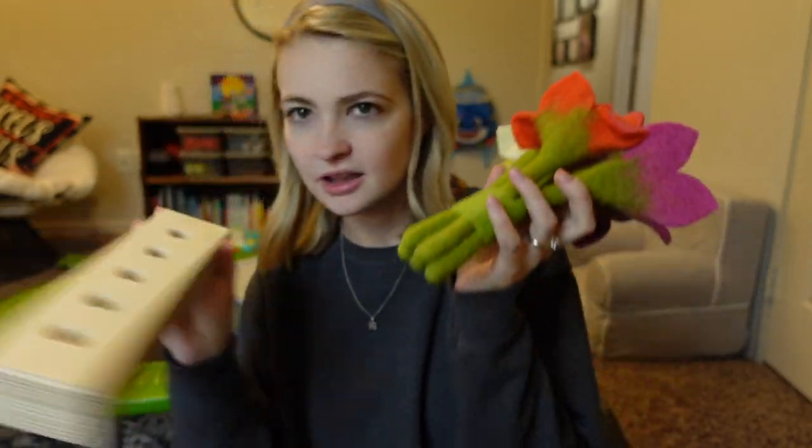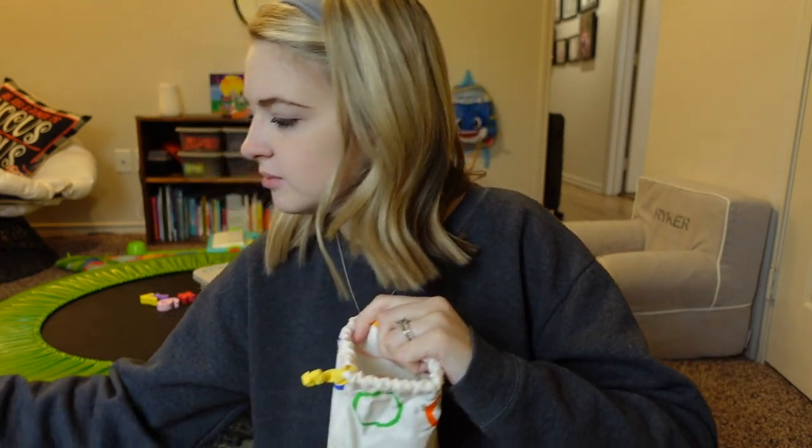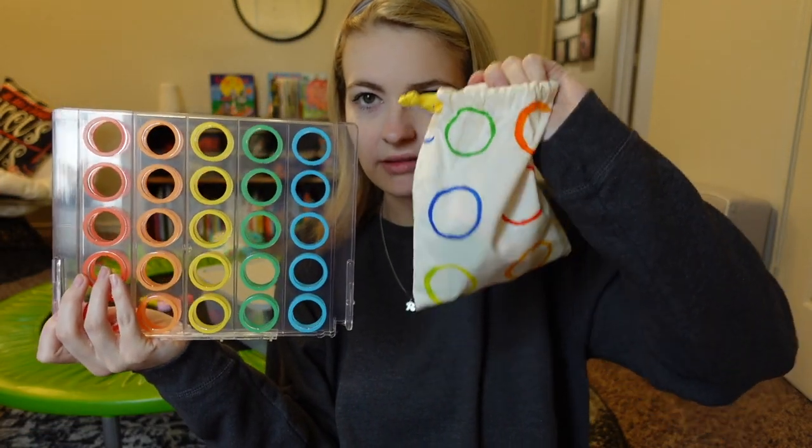So we got some flowers. I think these go in this little cube. I'll just go through this real quick. Some sort of cards that he can learn how to talk, maybe sing a song, wash hands. This looks like color sorting, maybe kind of like a color sorting thing. I think these go together.